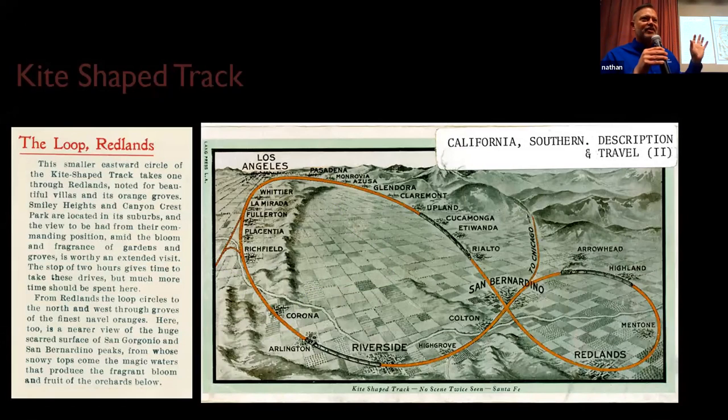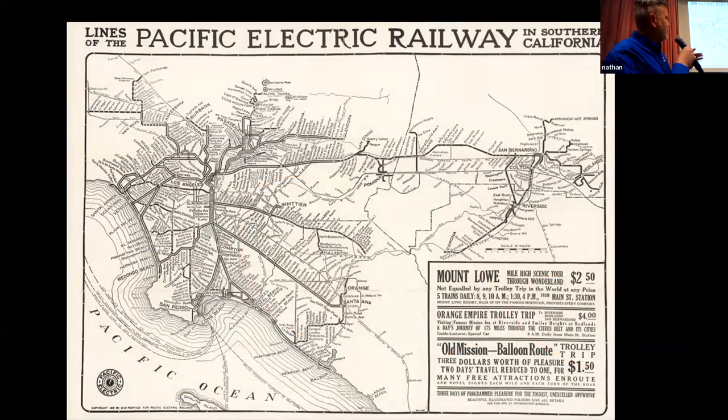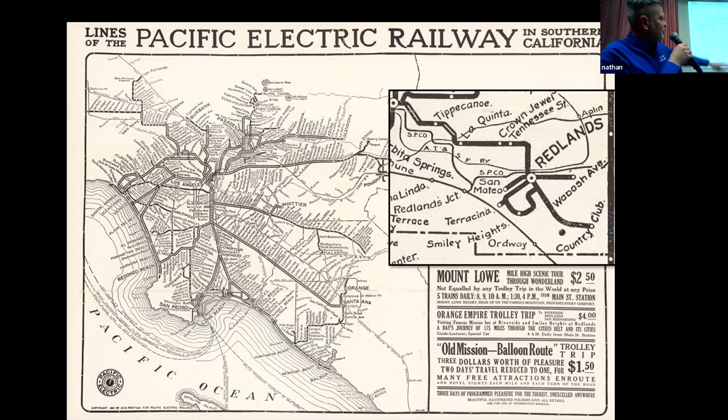And so they advertised their own different routes. This one is the Santa Fe's route, but they called it the kite-shaped track because it went in this figure eight, sort of the shape of a kite. The Pacific Electric Railway had this massive electric railway system that terminated in the east in Redlands. There's Redlands, and all the different lines through town at one point. You could take the Orange Belt Special, or later it was called the Orange Empire Trolley Trip, and it would, of course, come through Redlands.